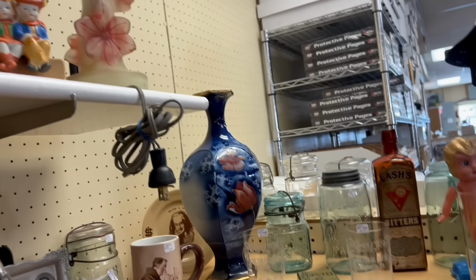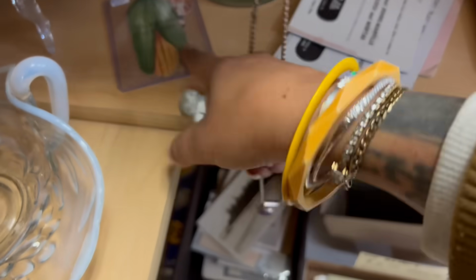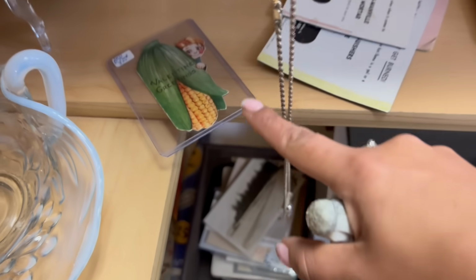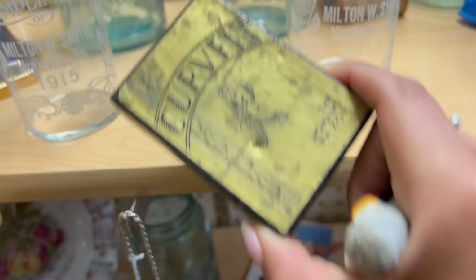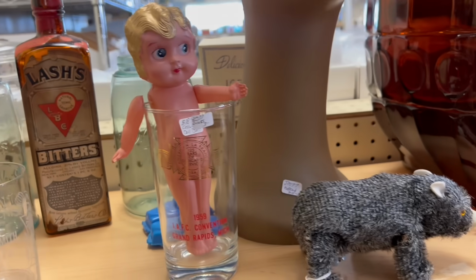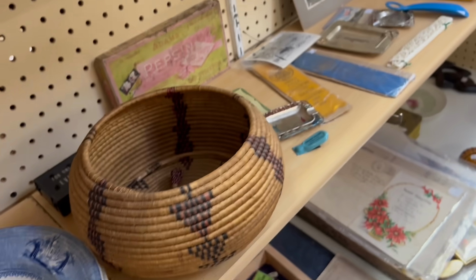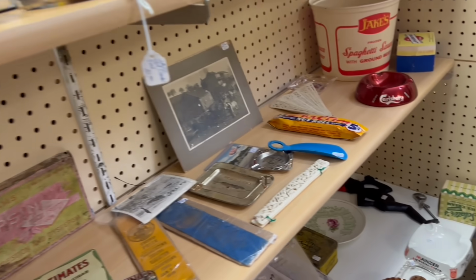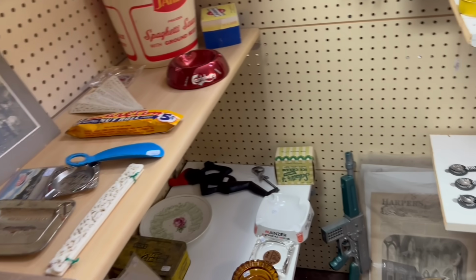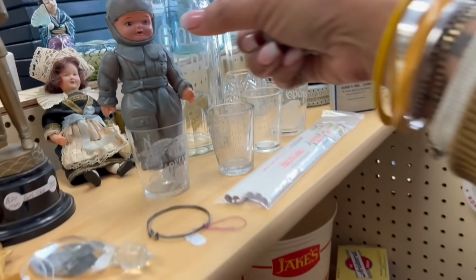Little glass lamp. Oh, look at the Valentine with the corn. That's so cute. And look at the graphic on the razor. Little celluloid doll. Wind-up toys. It's a nice basket. I'm not really into the basket thing, but can appreciate that. Looks like it's got some age to it. Is this a scuba diver?